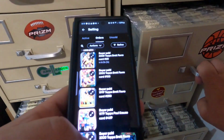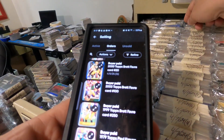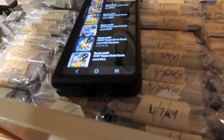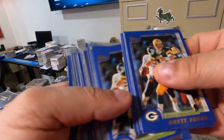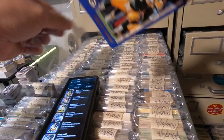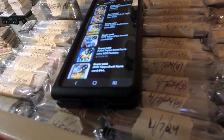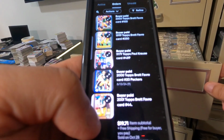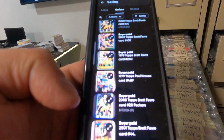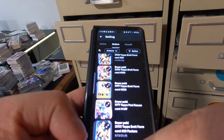And then we have some other Favre base Topps stuff. April 6th, page 16. There we go. This is going to be like all 2000 Topps Favres. I have a ton. I have like three 5-row boxes of this Favre base stuff yet, but I've been listing it just sparingly. I'll grab a handful once in a while and run it through the scanner and get them added in. But for the most part, I think I bought another 2000 Topps out of a different drawer. Weird. So I have a few other Topps Favres in here.